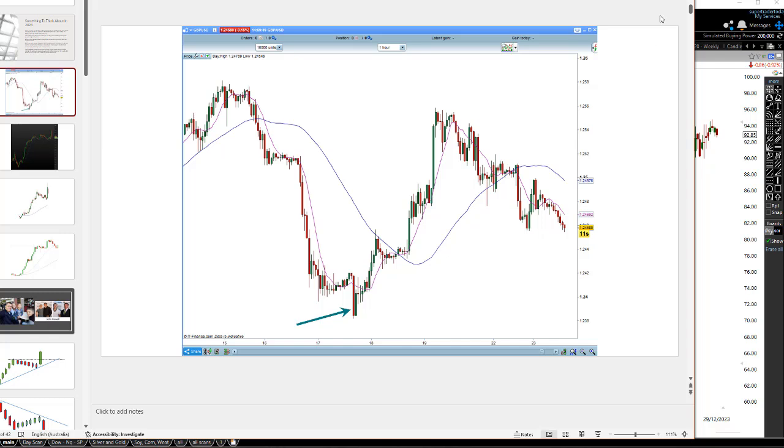when the market has done what? Actually, you can see it through here. So look at this here. What is this here? This is the 52 moving average.